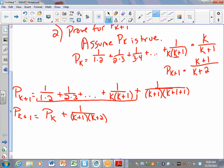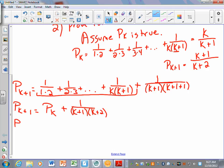Every single time after you replace this, you know what that equals. We assumed it was true. They gave it to us. We know that if you add up the first k terms, it equals this. And that's where in our notes I said circle this and draw a line so you remember where that came from. P sub k equals this. So I can replace P sub k just in terms of k. So I can replace that with k over k plus 1 plus 1 over k plus 1 times k plus 2.